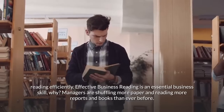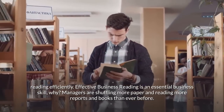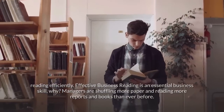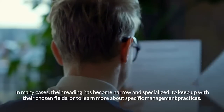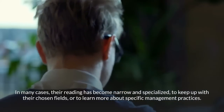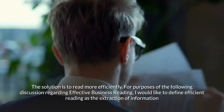Effective business reading is an essential business skill. Why? Managers are shuffling more paper and reading more reports and books than ever before. In many cases, their reading has become narrow and specialized, to keep up with their chosen fields, or to learn more about specific management practices. The solution is to read more efficiently.